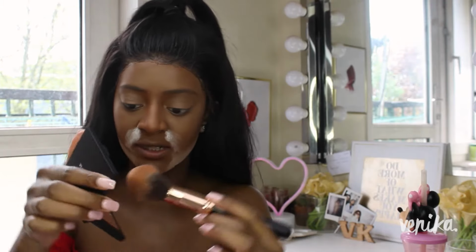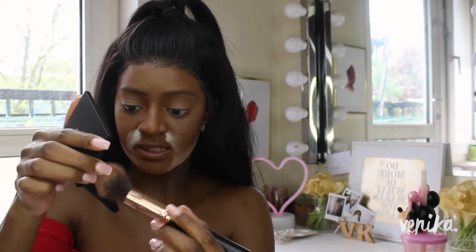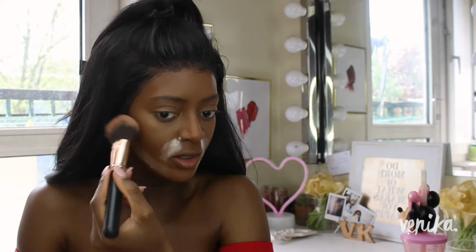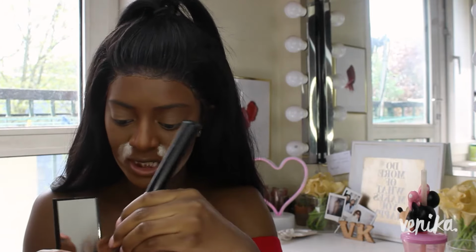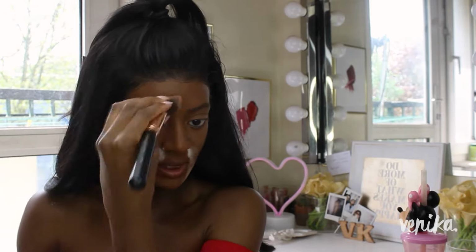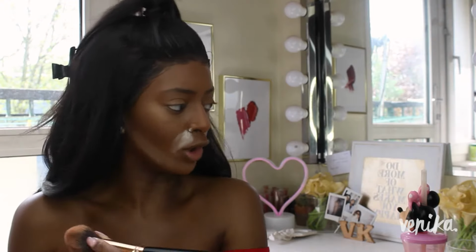And it's so pigmented. Literally, I tap into here and there's literally excess falling off. You literally need the littlest bit and it will cover your whole entire face. My only gripe with this is the highlighting powder. I do love a forehead strobe. I'm enjoying that. It's a little too bronze for me. I don't know how I feel about having something so bronze on my forehead.